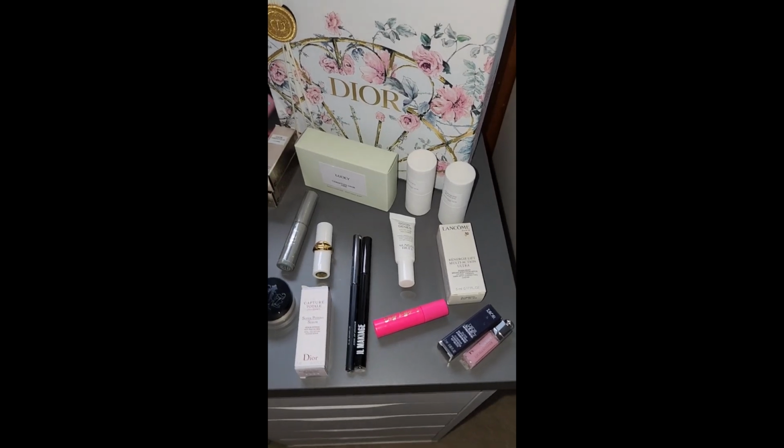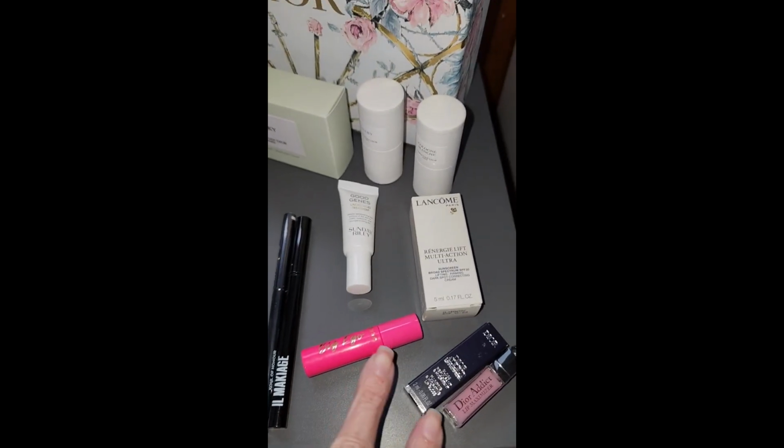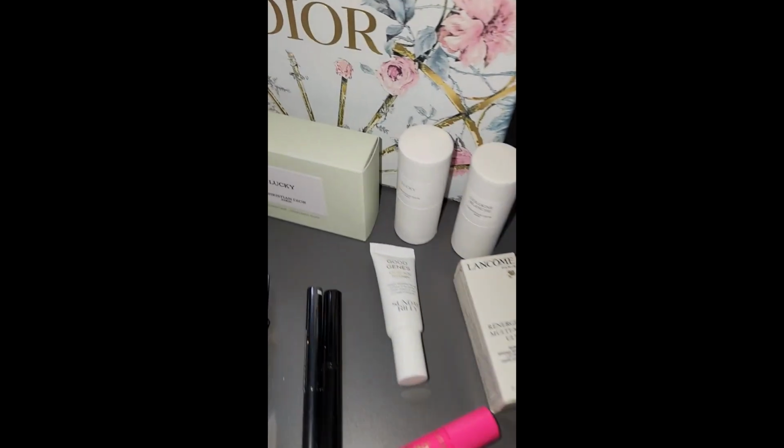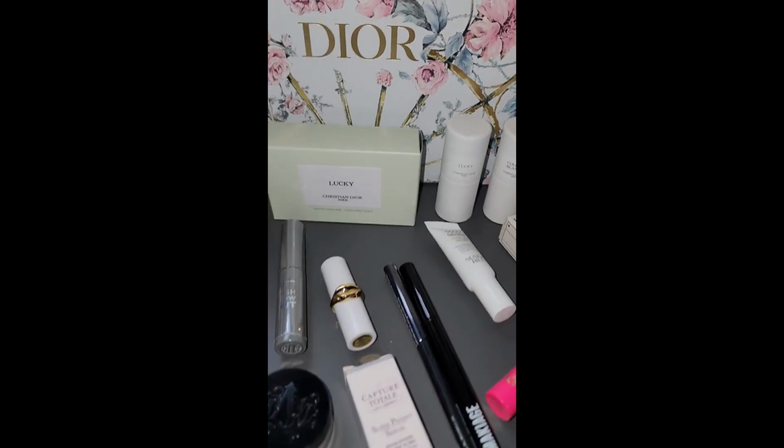Here we go, round two. Some of you asked to see what else I had. So this is actually two here, one in a box, one not in a box. I've got a Cologne Blanche and a Lucky Mini, a Lucky Bar of Soap.